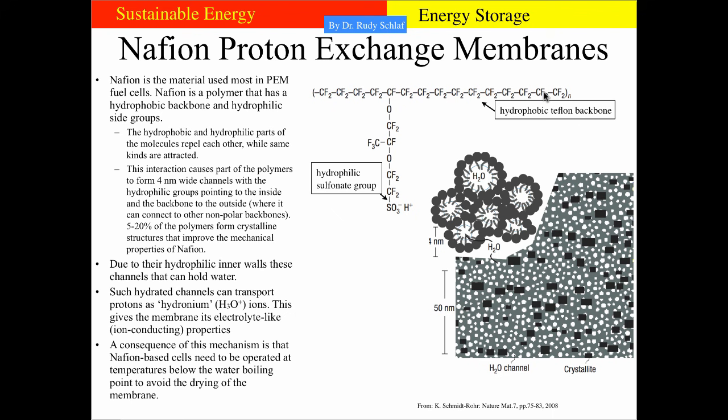They were developed by DuPont and are sold under the trade name Nafion. These membranes are made from a polymer that has a hydrophobic backbone and hydrophilic side groups. The hydrophilic and the hydrophobic parts of this polymer repel each other. And so if we put this polymer in solution, then structures like this form, where the hydrophobic backbones stick together and the hydrophilic side groups try to be close to each other. And if things are done right, this turns into tubes that permeate the entire structure.